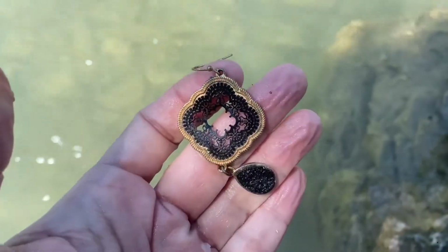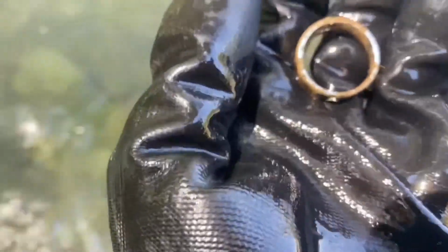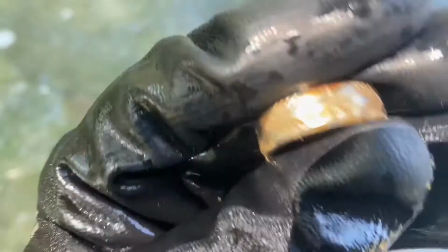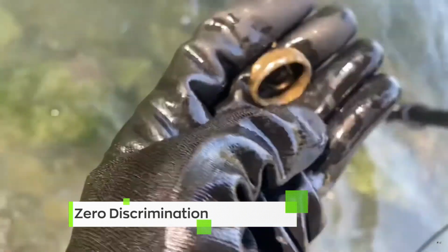Well, so far no rings for me. And right here, down in there, I just got my first ring. Looks like it's been there a while. I don't know if that's just goop that's accumulated on it. I'll get it cleaned up. Looks like it's got a cross on it. Anyway, looks like it may be stainless.